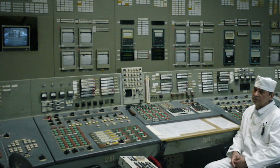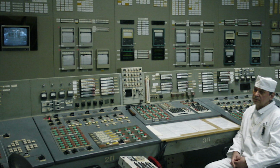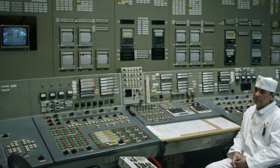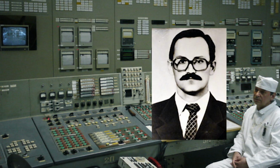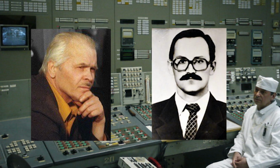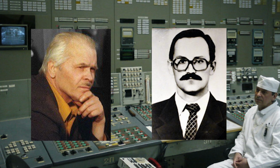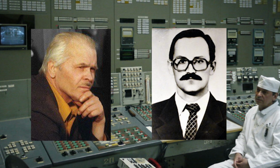Dyatlov, unpleased with the outcome, demanded that the power be turned back up to 700 so that the test could carry on. An argument within the control room ensued between shift supervisor Alexander Akimov and deputy chief engineer Anatoly Dyatlov. Akimov insisted that he wouldn't increase the power as it was not safe, but Dyatlov was adamant that the test was going to happen tonight, and he would eventually get his way.